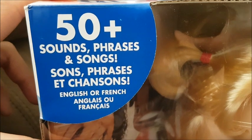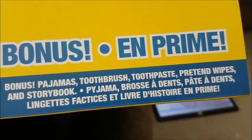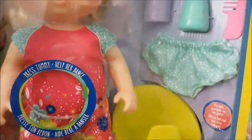Apparently she has 50 sounds, phrases, and songs, in English or French. Comes with the bonus pajamas, toothbrush, toupee, pajama wipes, and storybook. So that's cool. This is on sale at walmart.ca.